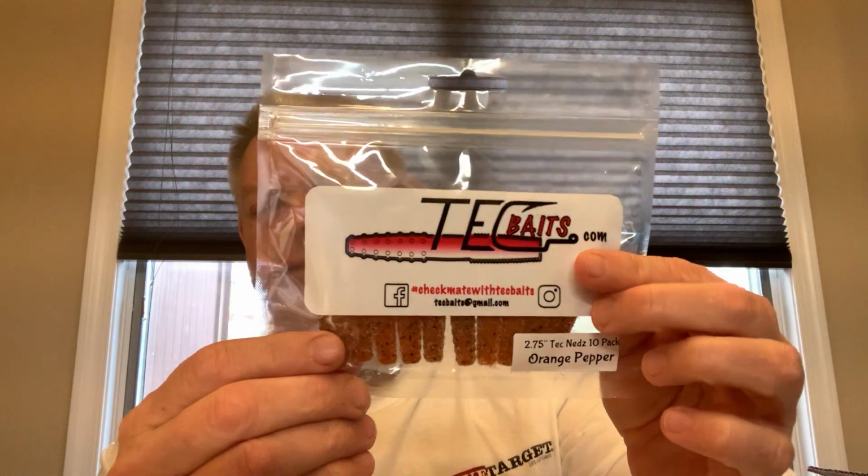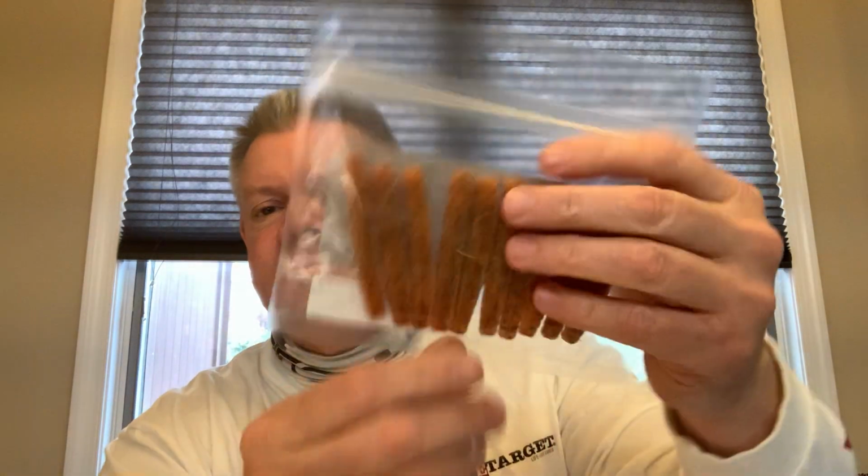Orange pepper. I believe we got that right here. There's your TecBaits orange pepper. And I don't think I had this one. Some of these I didn't have, believe it or not. Once I get everything out of the bags and into my plain old boxes, then I'll know better what I had and what I don't have. But gotta love that color right there. Anything that looks orangey to me, I always like.